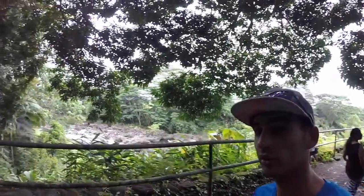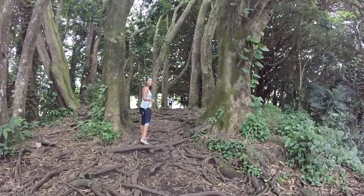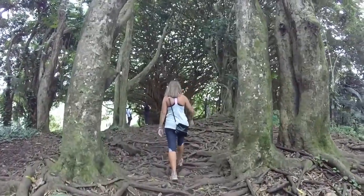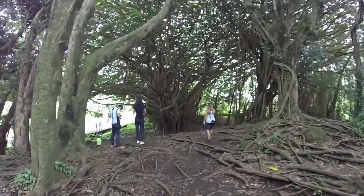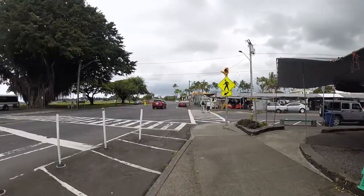Checking out a huge banyan tree at the top of Rainbow Falls. Looks pretty crazy right here. Hey, we're in Hilo. Sweet banyan tree over there.